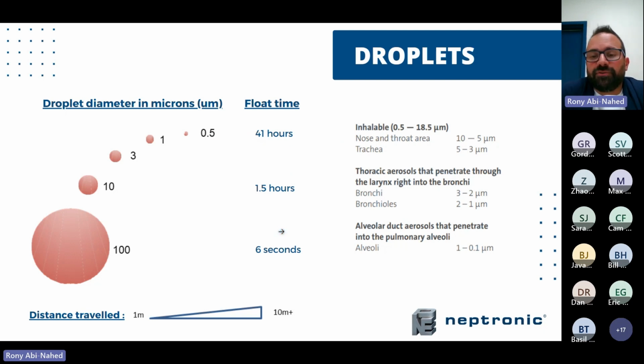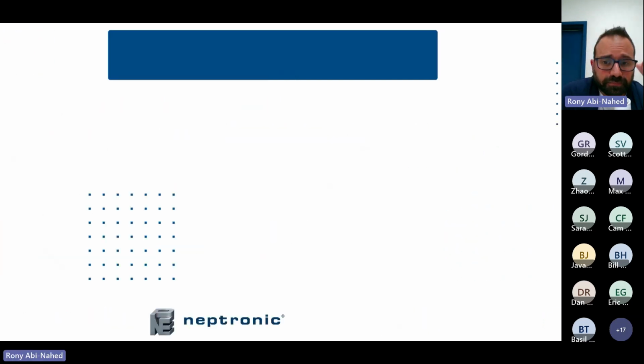Now, if you have enough humidity in the space, the virus will come and catch these water droplets in the space that you don't really see and get inflated with this water. So now instead of floating for 41 hours, it's dropping on the ground after 6 seconds. And since it absorbs the water in the space, now it inflates. It's not half microns anymore, it's about 100 microns, so it's really hard to infiltrate someone else's body.